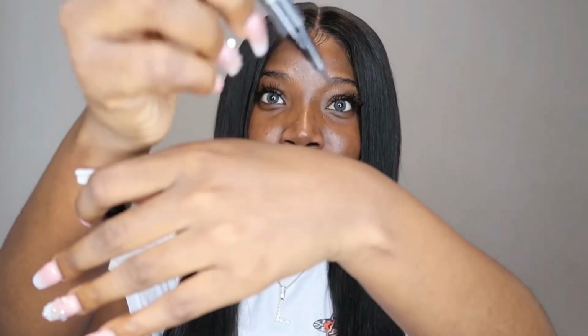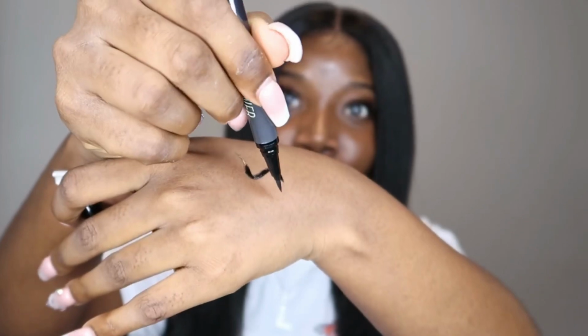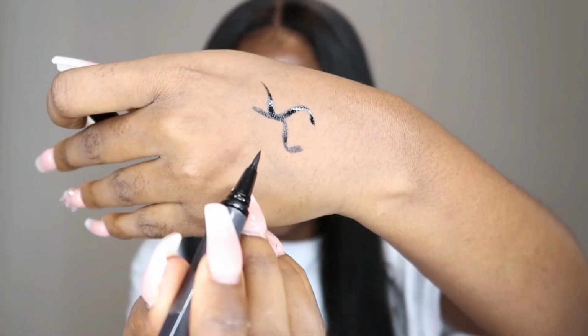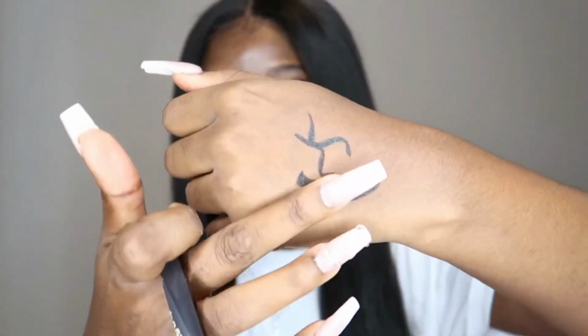I already opened this package before, so I've already seen what's up. And I'm in love with this felt tip eyeliner. I'm going to draw on it and show you how it looks. This thing is so precise, it's literally so precise. It's waterproof and smudge proof.